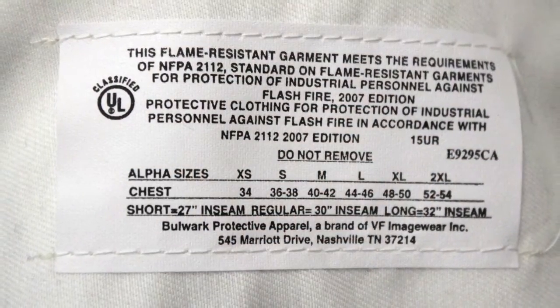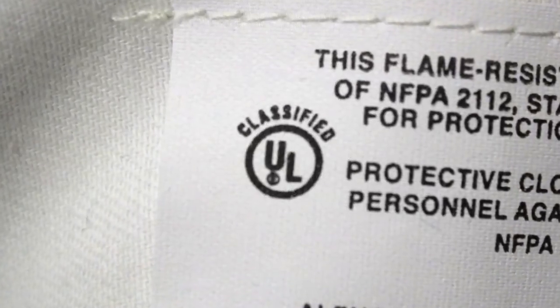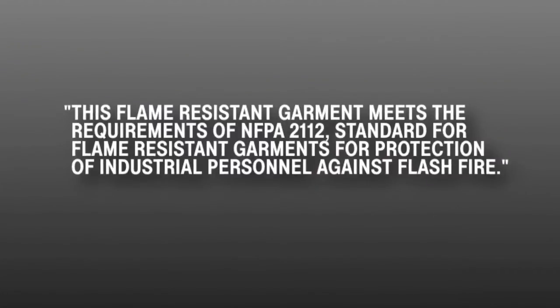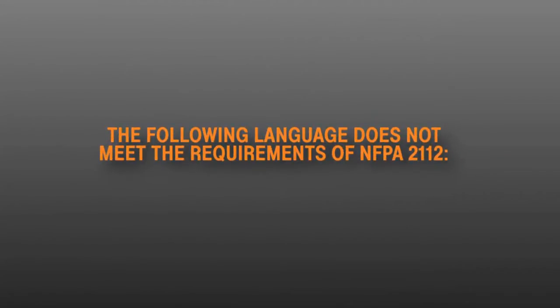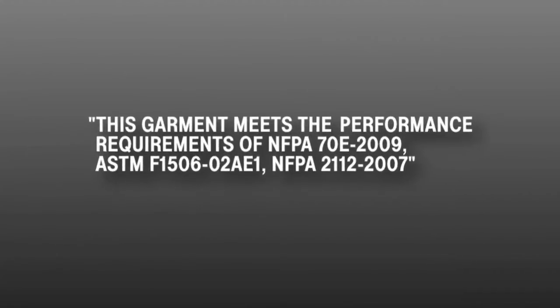So when a garment is labeled as compliant to NFPA 2112, tell me what we see on that label. NFPA 2112 mandates very strict labeling requirements. In addition to bearing the mark of the third-party certifier, these words and the addition of the standard must appear on the label of a certified garment. This flame-resistant garment meets the requirements of NFPA 2112, standard on flame-resistant garments for protection of industrial personnel against flash fire. Beware of subtle changes in wording on the label that claim to meet a portion of the standard. The following language does not meet the requirements of NFPA 2112.